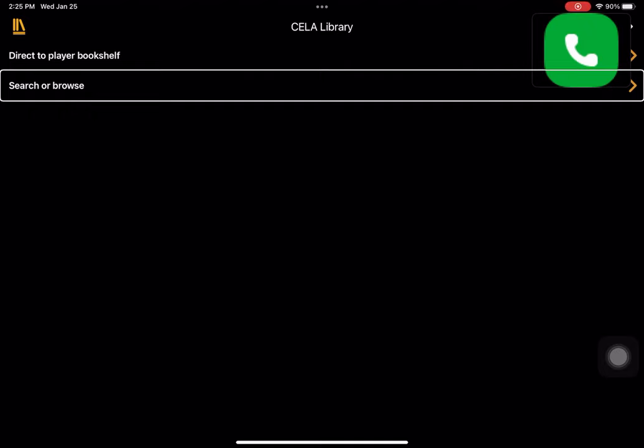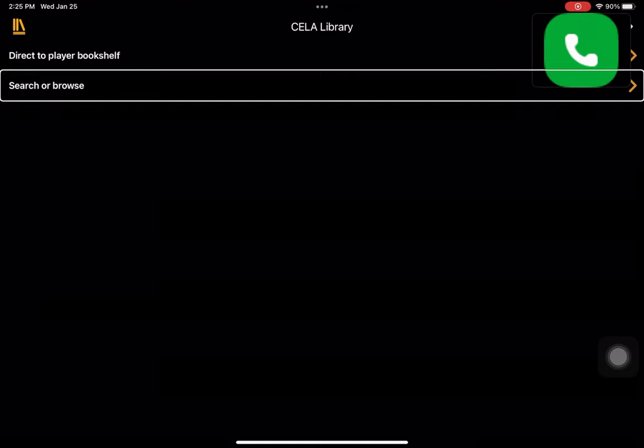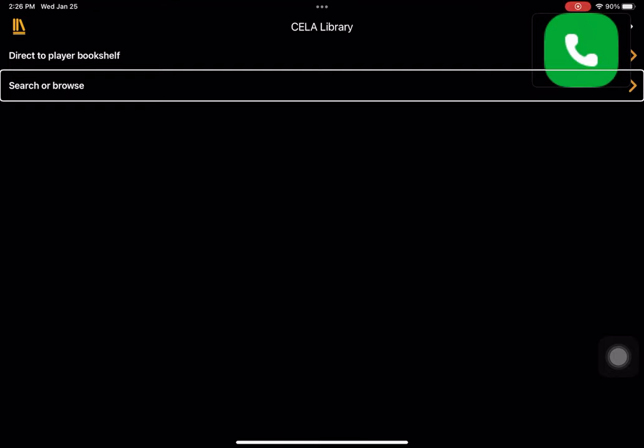The other way is that when you call the main phone line at CELA Library, there is, for longer book lists, like more than 5 books, the option number 1 on the telephone keypad, you can leave a recorded message of the titles, and it could be titles or the catalog numbers in a voice recording, and then someone at the contact center will fill in the order.